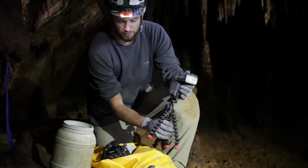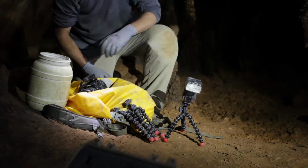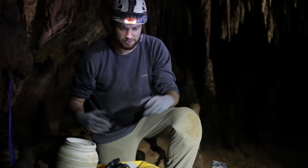I usually carry 3 or 4 with me at any time just because there's zero light in the cave, so you have to bring in any light you want in the shot. Other than that, you just set everything up, use some wireless triggers, and you can shoot just about anything in a reasonable size range. And I'm at Bumbalough.